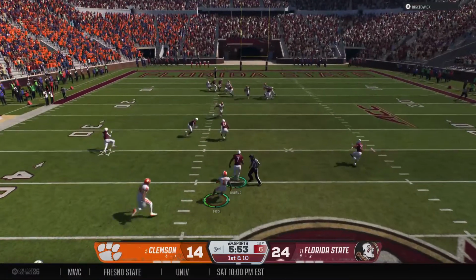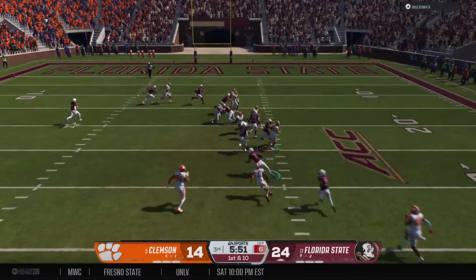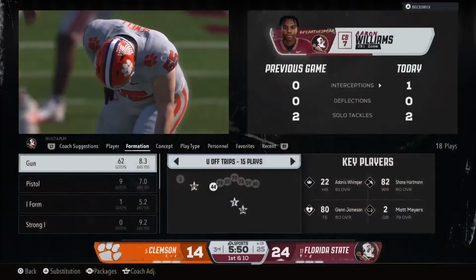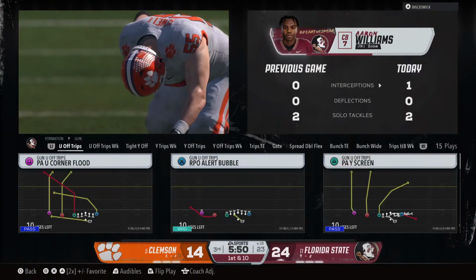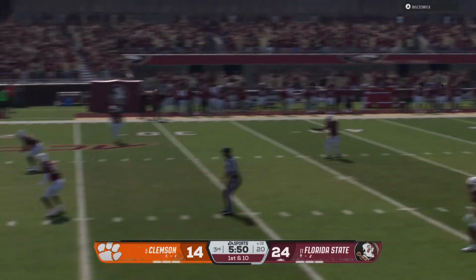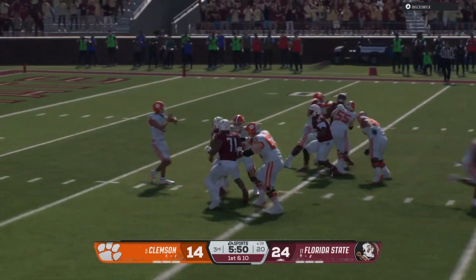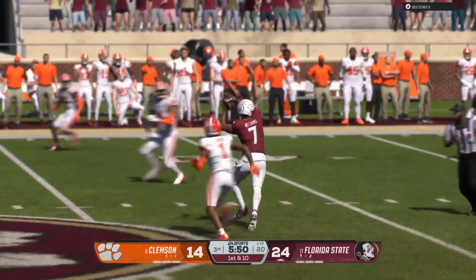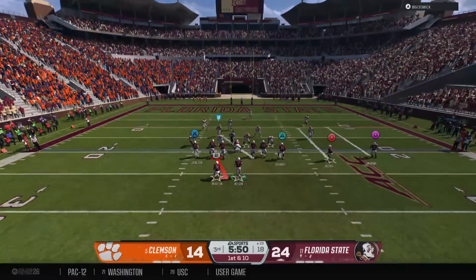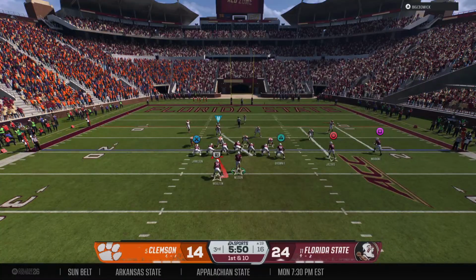Oh, that one's picked off. He's bringing it back. They bring him down, but that could be a game-changing pick and return. Man, just a tough way to start this second half for this offense. You know, when you get together at halftime, you make all the adjustments based on what you learned from the first half. And to come out and throw an interception in the second half, they got to adjust again.